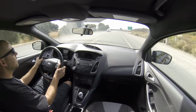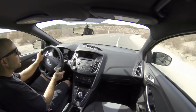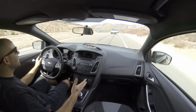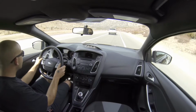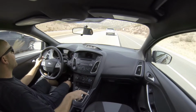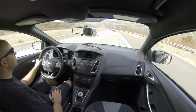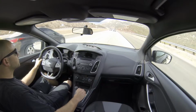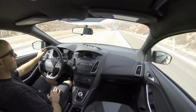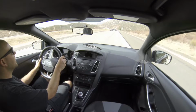So we'll get on the freeway here. Handles really good. This car has surprised me. I didn't think it was going to be as good as it was. I knew it was going to be a good car, a fun car, but I didn't think it was going to be as good. It's been pleasantly surprising. But, you know, as you can see, it cruises good. Good brakes still. Clutch still feels good. It's a fun car. I've enjoyed it.